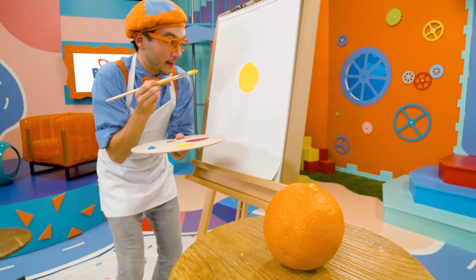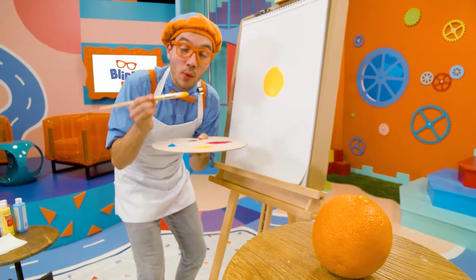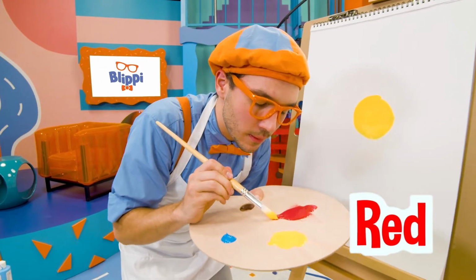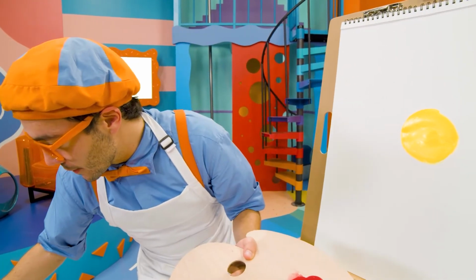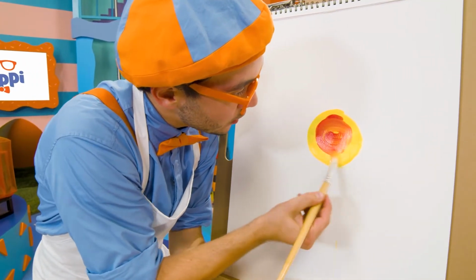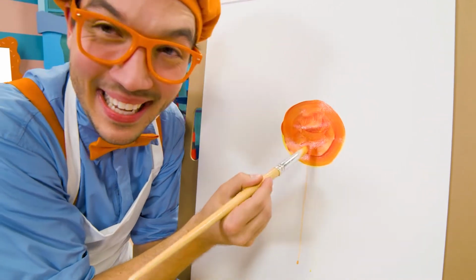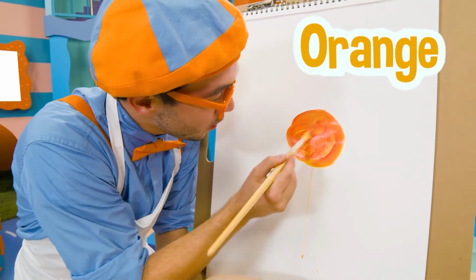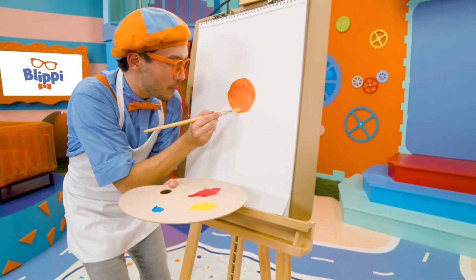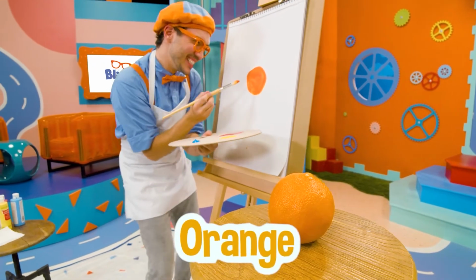Whoa, look, we made a yellow circle, but it's not quite the right color. So now we're gonna add another primary color, red. Just a little bit of red, and a little bit of water, and then you can mix it up to make an orange. Whoa, look at how pretty that color is. It has little bits of red, and little bits of yellow, and a lot of bit of orange.